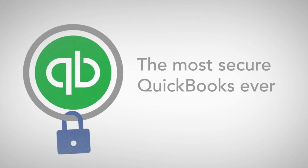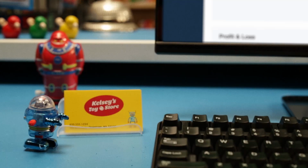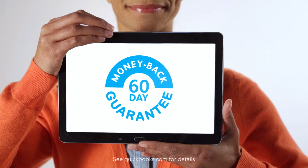your info. The next generation QuickBooks is a perfect fit, no matter what your passion is, because the features you need are there when you need them. It's free to get started, and we guarantee you'll love it.